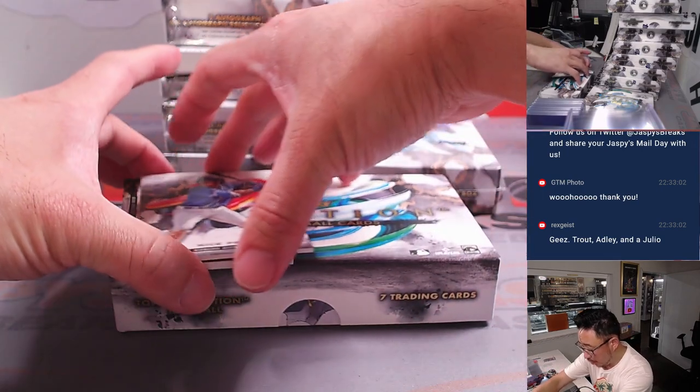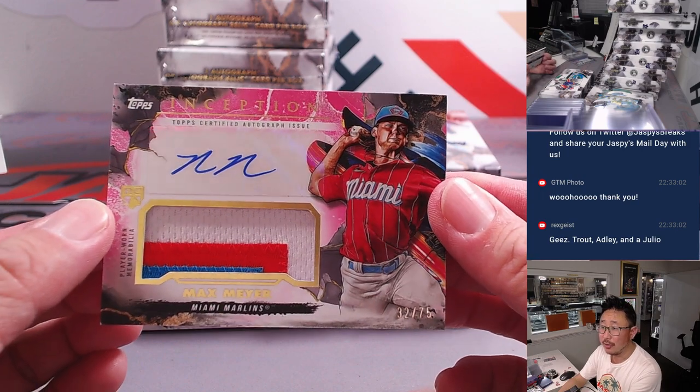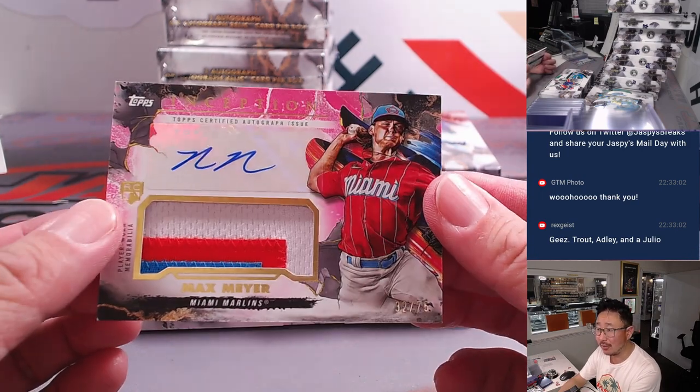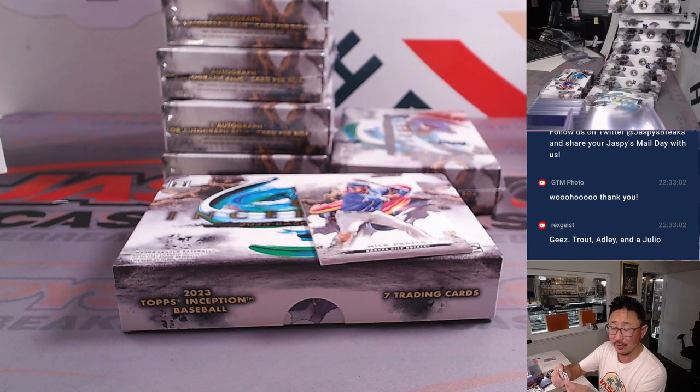All right, behind Nick Prado is another nice-looking patch, Max Meyer. Three-color patch and autograph. 32 out of 75, Chris Parent with the fish. There you go, Chris. I like how those colors pop there.